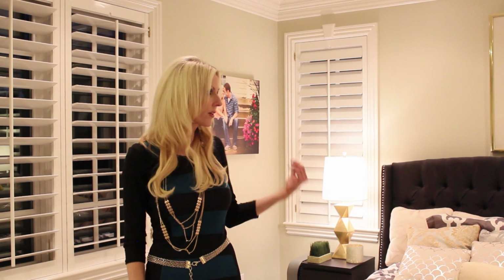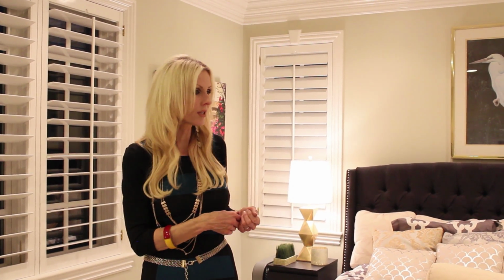Okay, so here we are in this luxurious master suite of this home. This is on the level just up the stairs, and it is separated from the rest of the bedrooms in this home. There are 7 bedrooms, and this master bedroom sits all by itself off to the west side of the home and secluded away into a serious retreat.